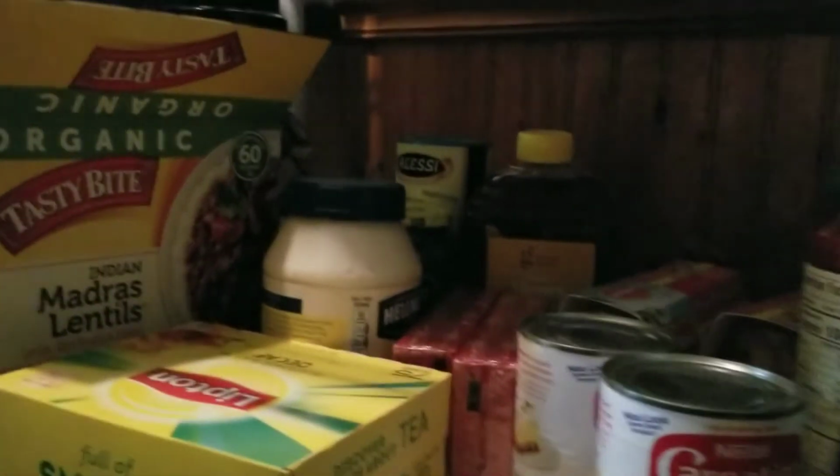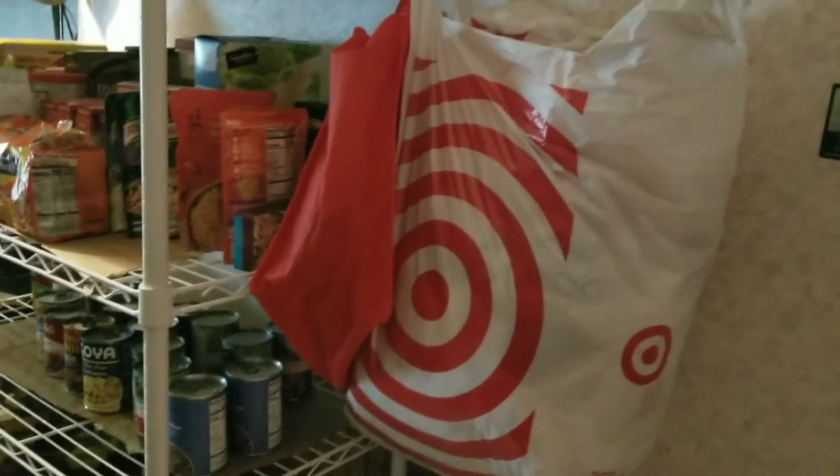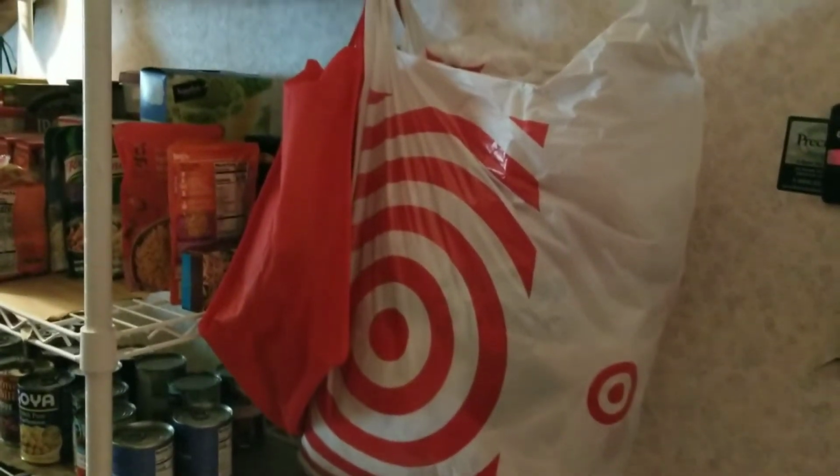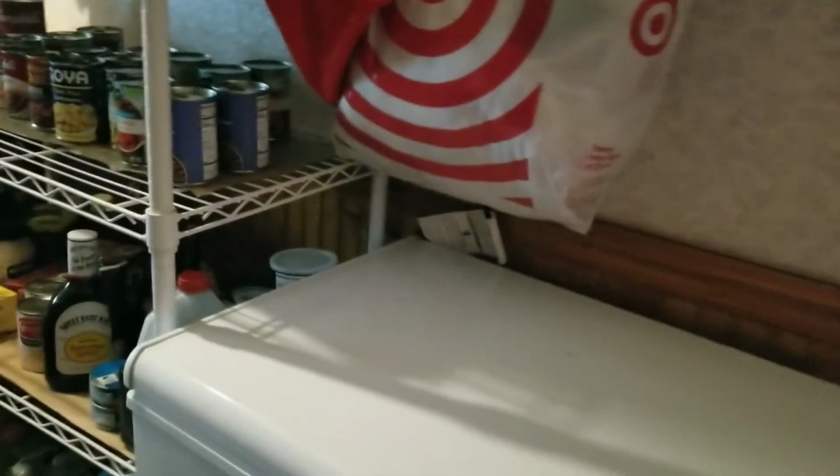And then my other shelf, I have things like barbecue sauce, different sauces, carnation milk, tea. And then on my bottom shelf, I keep Gatorade, water, and things like that. And then I'm gonna bring it over here. You'll notice my giant Target bag, where I store my extra plastic bags and also my reusable bags in there. And then I have my small freezer below here where I keep a lot of my different things in it.